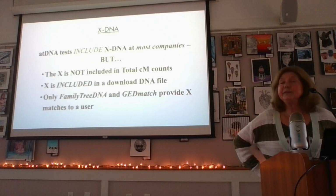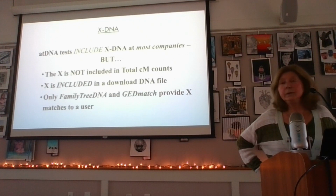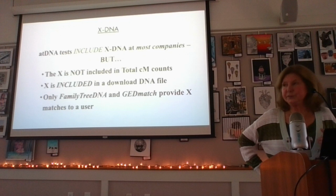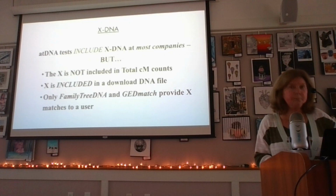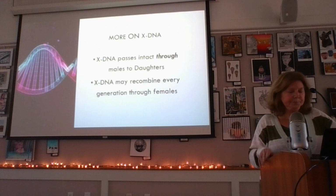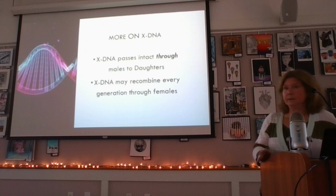The other site is Family Tree DNA. If you transfer your Ancestry DNA to Family Tree, you will see your X matches at Family Tree. So more on the X. We talked about this, but were there any questions about the X?